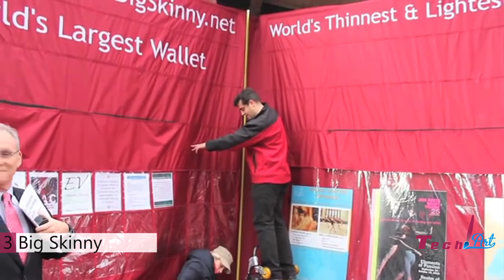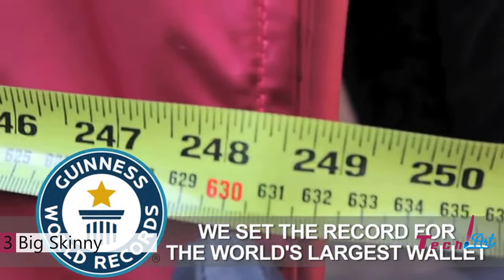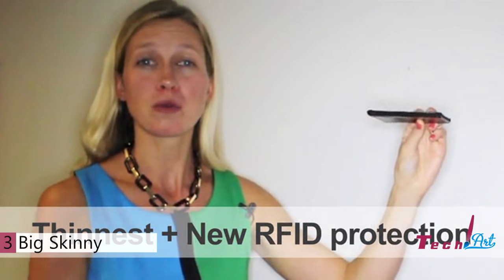But we're not stopping there. We like to think big. It's time to take on a new challenge. Big Skinny wallets now offer RFID protection, so they are among the world's safest.